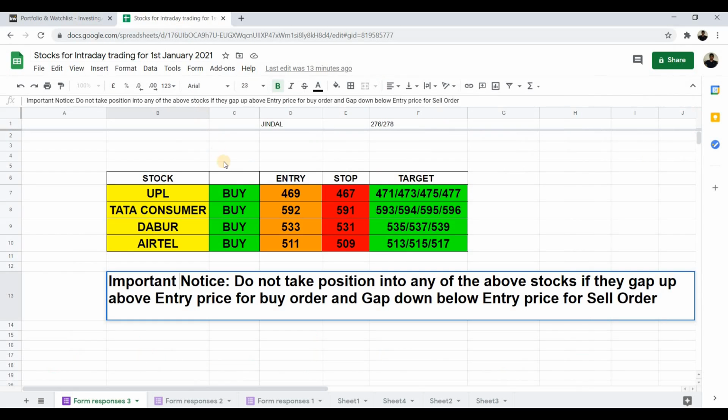So these are the levels which I have come up with for all the aforementioned stocks. As always, make sure that you trail your stop loss, keep all the risk management practices in the place. The practices may differ person to person, but make sure that you do not risk the amount that you cannot lose. Slowly build up the momentum.